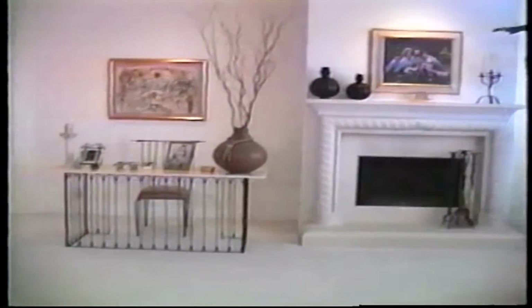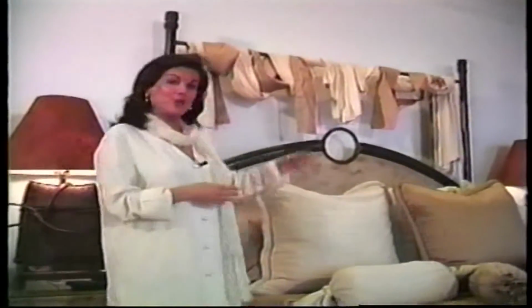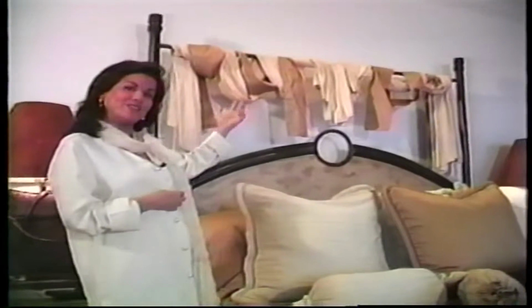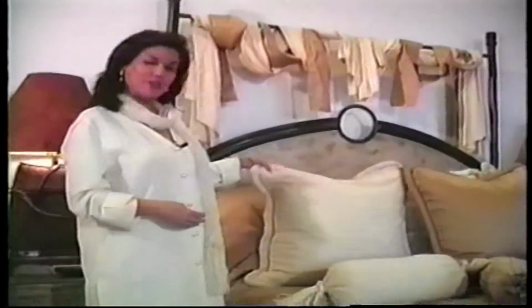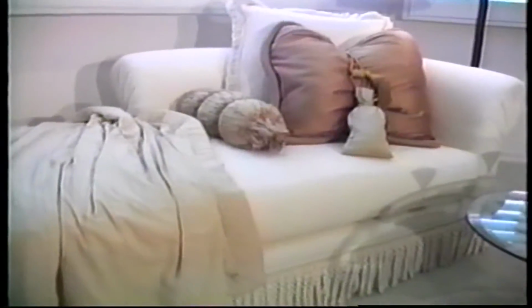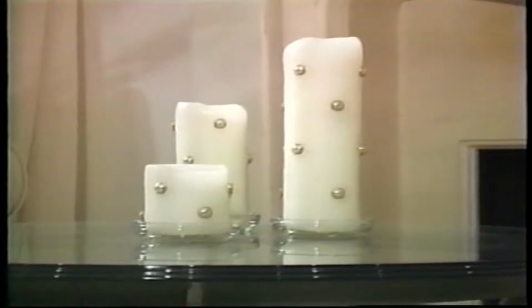Now I want to give you some great ideas for your master bedroom. What we've done here is used 3 different fabrics in a multitude of ways. We've used a fabric to embellish the headboard, and we've taken the fabric and twisted it around to give it some interest. We've also used it on the throw pillows in different shapes, a square, the new Tootsie Roll shape that's a lot of fun. And we've also put it onto a marvelous throw down at the other end of the room on the chaise lounge.